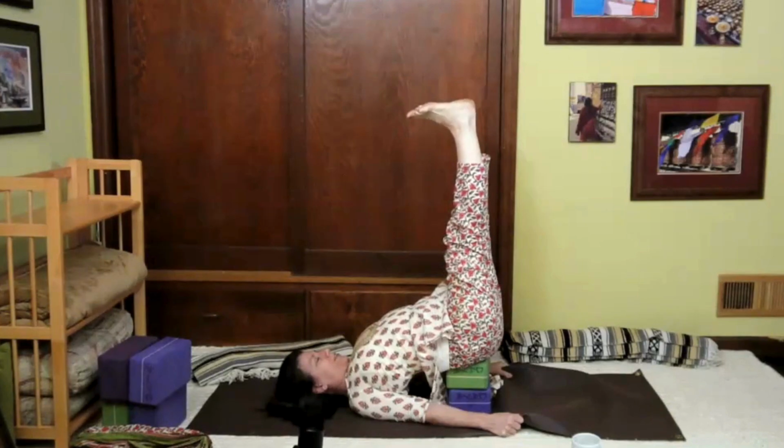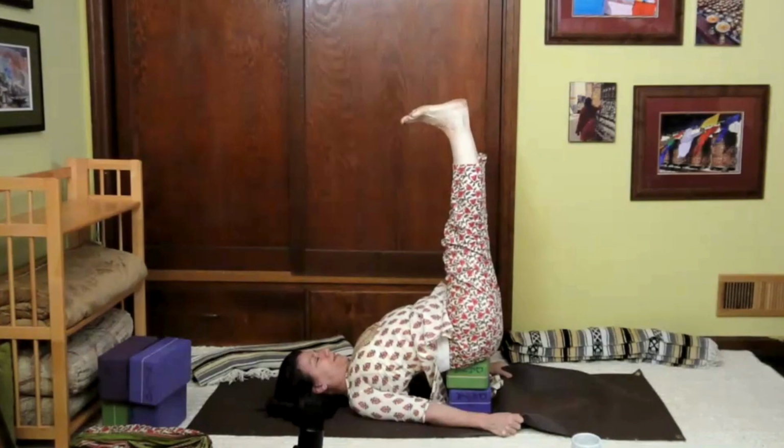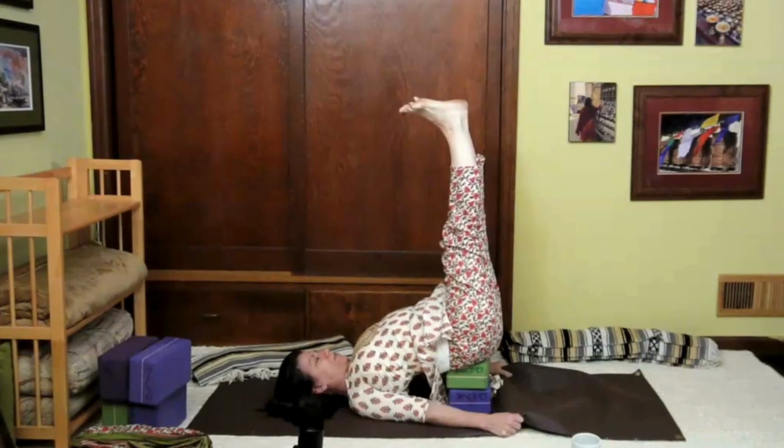This also acts as a good drainage for the lymph system. The calves have to work the most or the hardest to move the lymph back up towards the collarbone. So now they have the support of gravity.